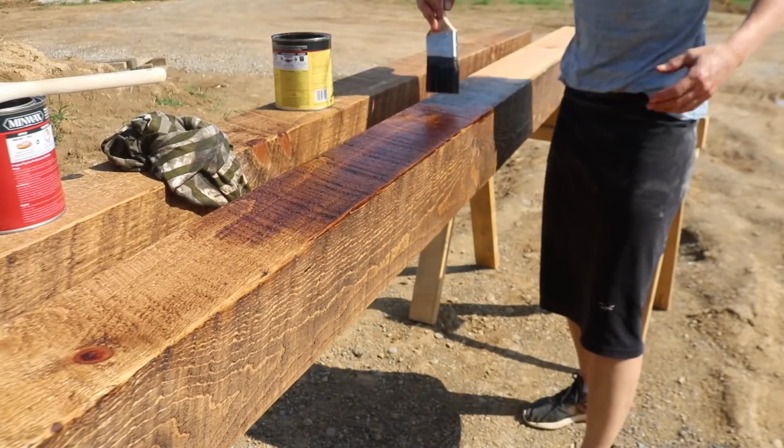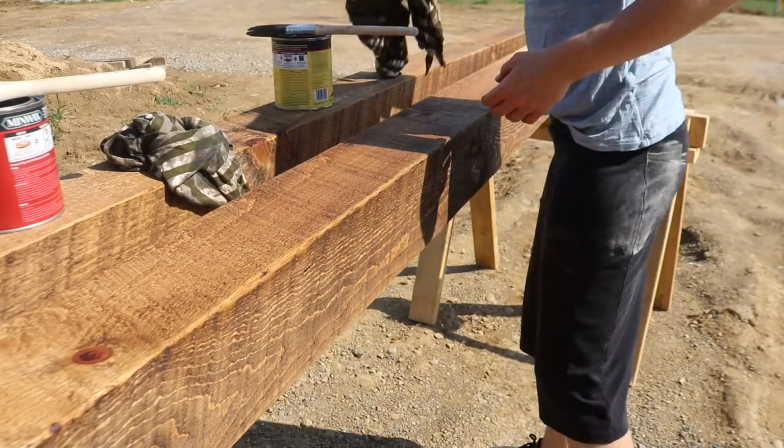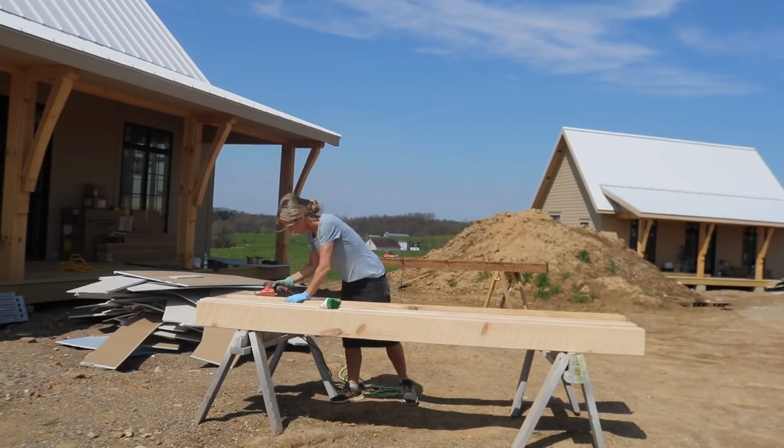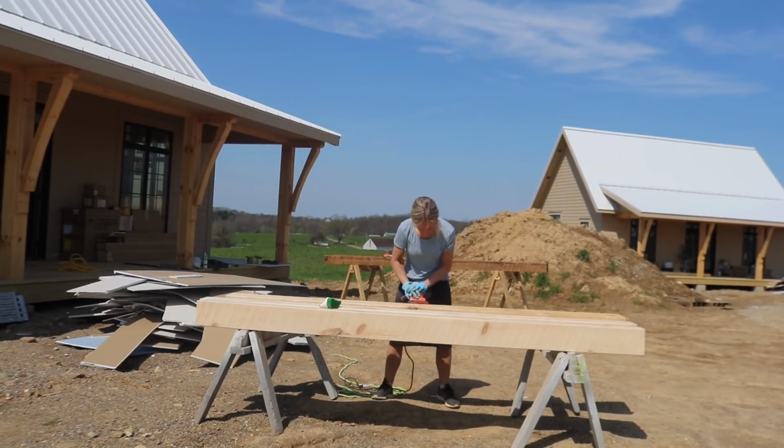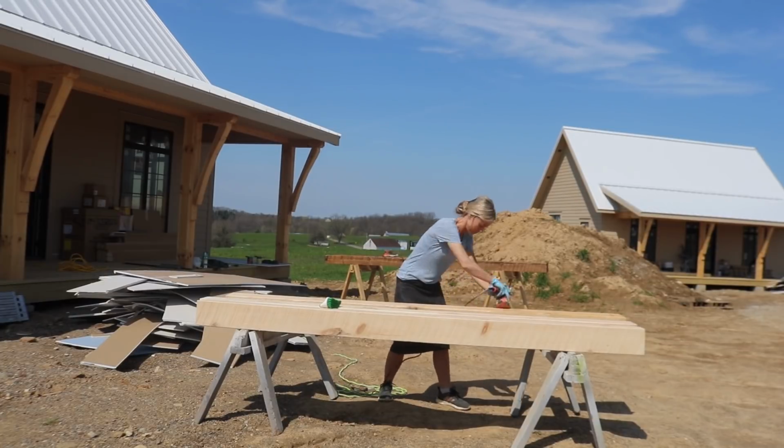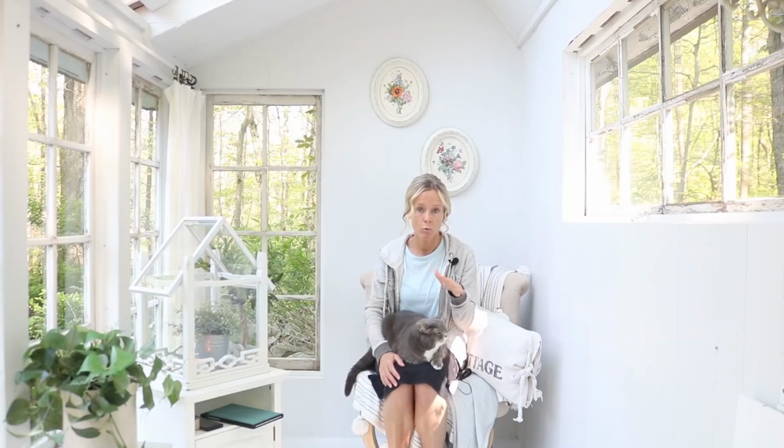You guys wouldn't believe the difference, trying to stain without using a pre-stain versus using it. And I do want to mention, I didn't really follow the rules on what the can said. It said to wait 5 to 15 minutes before applying your stain over top. We actually applied the stain over top while the pre-stain was still wet. So that really helped with just spreading it out.